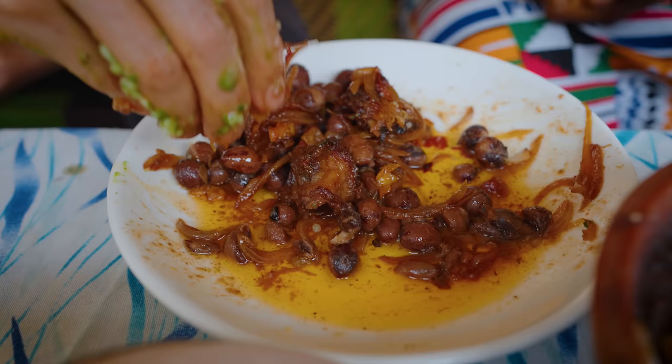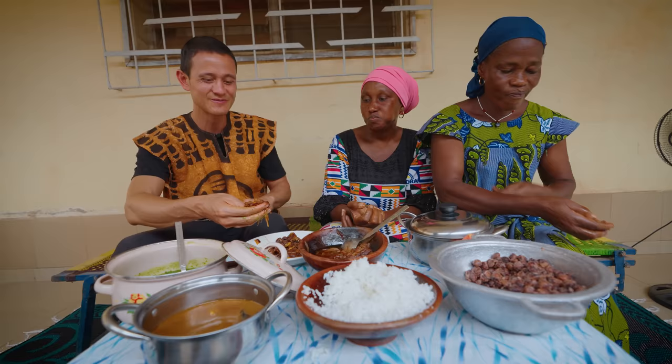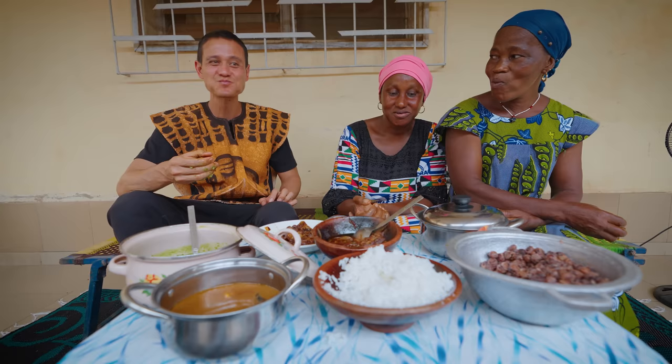Oh man, those onions have been caramelizing, browning in that oil for an hour. So they're just so sticky and sweet. All of the juices have come out of them, browned. Sweet, juicy, oily, so much flavor.